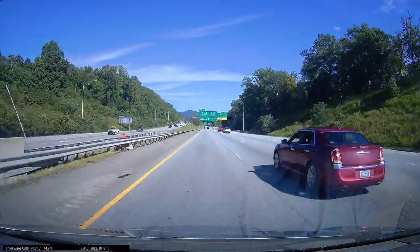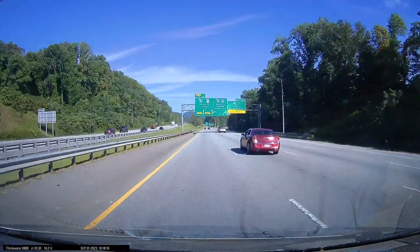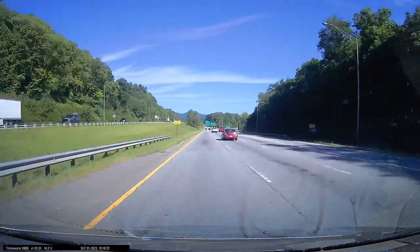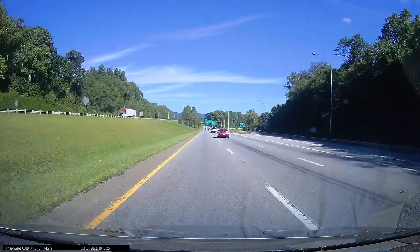And we have a Chrysler 300 passing us. Went to the second time this time.